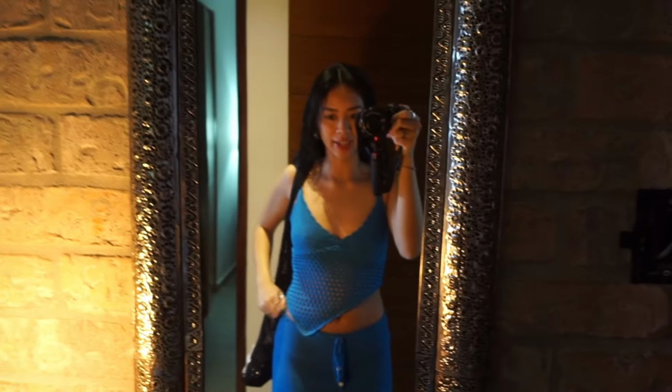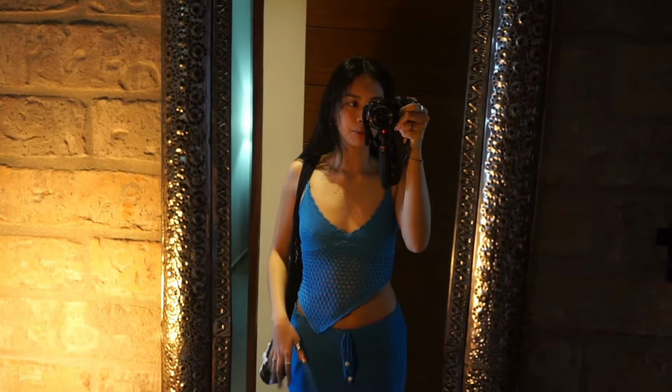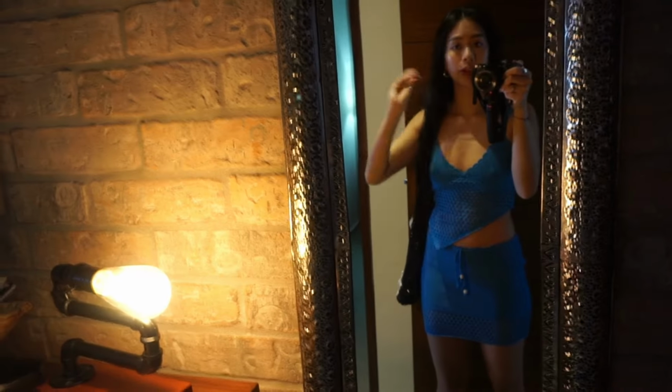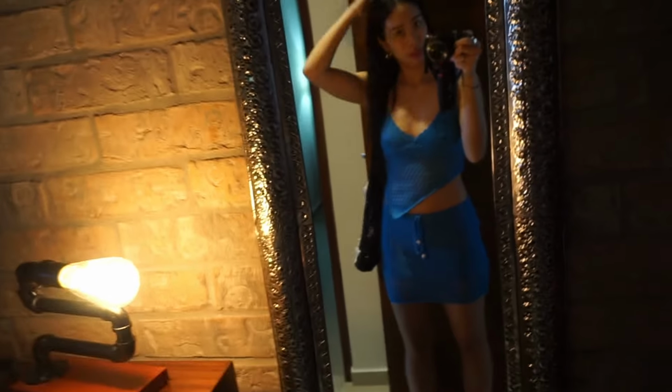I'm just wearing this set that I got from Amazon. It's kind of like a knit crochet set, which is super cute. It's asymmetrical. And then I brought my little beach bag and my flip-flops. My hair is just wet right now because I just took a shower and washed it, but I'm just gonna let it air dry and hopefully it's okay. I think it'll get frizzy in this weather, but it's fine.